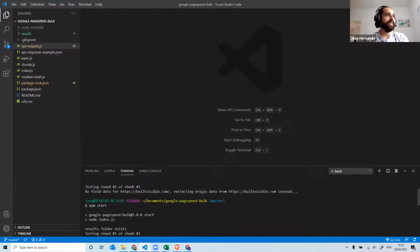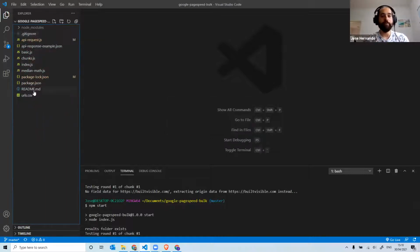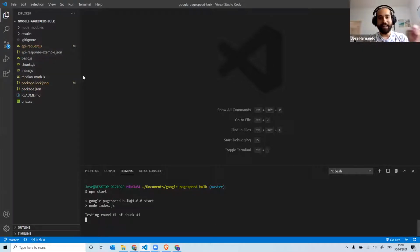Oh, hang on a minute. You know what happened is that because I have my CSV open, it doesn't let me. So let me remove that folder and let me run it again. That is it. And now it will run fine because I had my files open and it's telling me, no, you cannot re-edit a file that you're editing. So yeah, that's why, for the script to get the data back.